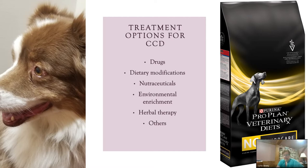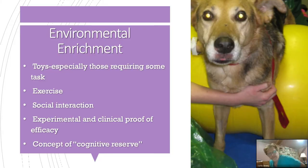There's something called environmental enrichment, and we'll talk about that in just a minute. Basically, you're stimulating their brain by providing them with different things to sort of jumpstart them. Herbal therapy, of course, we're going to cover in a little bit of detail because we're going to talk about the CogniCaps formulation, which is about half Chinese herbs. And there are some other fairly new developments that haven't been really investigated much in dogs, but they look pretty promising.